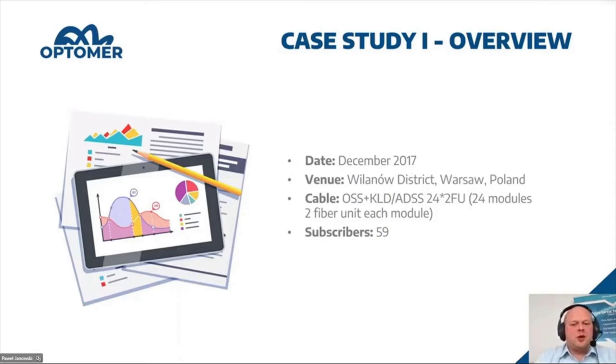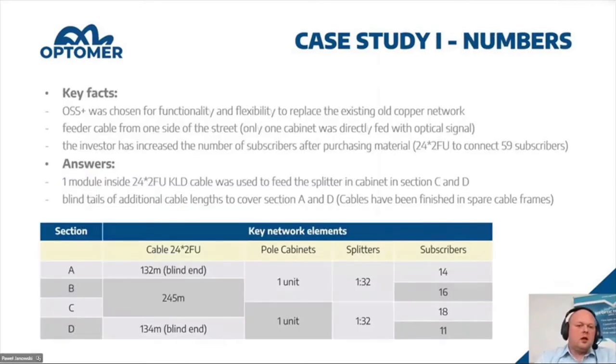How did we do that? You would probably like to ask. I will explain, because it's absolutely unbelievable that with just such a cable we made 59 connections. But it is really important that this product and this solution is very flexible and really functional. Okay, so I will show you the PDF now.